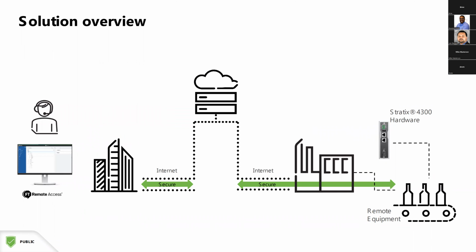So this would be an overall solutions overview, as I mentioned. You, as the OEM, would be logging in to the remote access software. That software then connects to the cloud infrastructure that is being managed by Rockwell Automation. And then you'd connect back to the machine at the end user through that 4300 hardware. And that is how it all works.